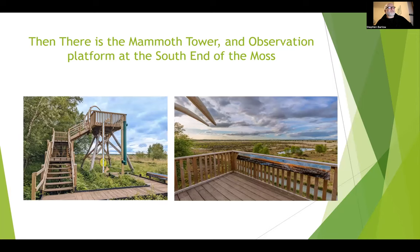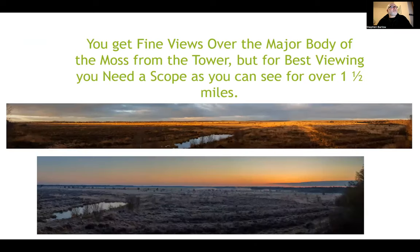And then we've also got a tower, which gives fine views over the moss. You can see for about 1.75 miles to the other end of the moss. That's my panorama photo there. You can see some views there. The top one's the panorama photo that's used at the top. It was on a misty morning, but it gives you some idea of just how far you can see down there. So you really need a scope.